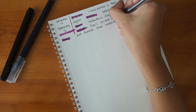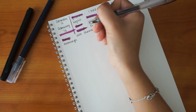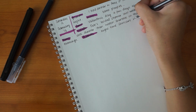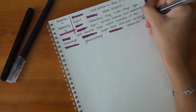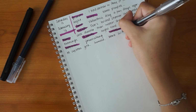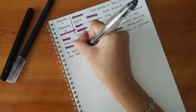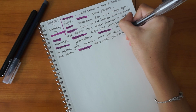I don't try to make it look pretty as such, but I just add an accent of color with my brush pen here and there. As you can see, I only write about a sentence under each heading, but this is completely up to you. If you want to write a paragraph under each heading, or even if you want to miss out a heading because it just doesn't apply to you that week, or if you want to add your own headings, that is completely up to you. This is just my style and this is what works best for me.